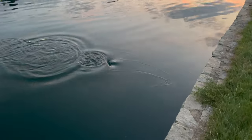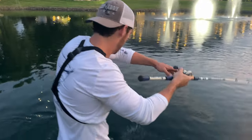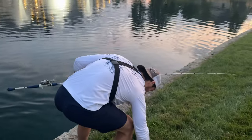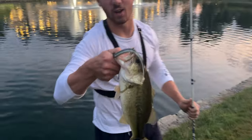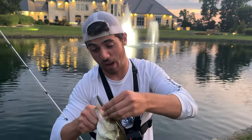Oh my. Hang on. At the freaking mansion. Look at this. Oh my god. Oh, let's go. At the mansion. Yo. On the saltwater designed Sanko, we'll call it, wacky rig.